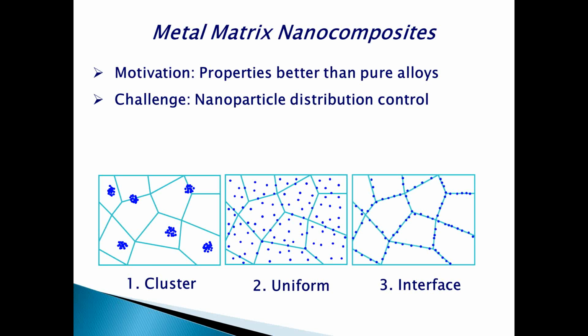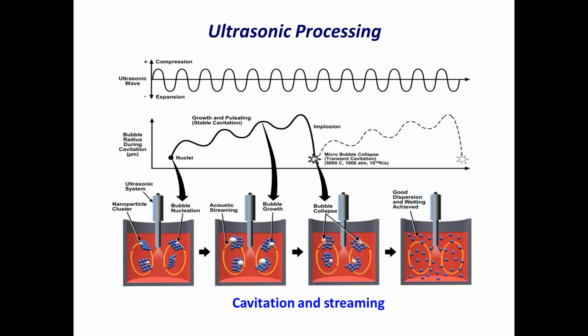However, oftentimes when you get them into the melt successfully, you end up with picture number 3, which doesn't give you much strength. However, it gives you some interesting castability controls by getting those nanoparticles into the interface. So this work actually started with an American Foundry Society seed grant to look in very small volumes at what you could do as far as getting nanoparticles into a melt.